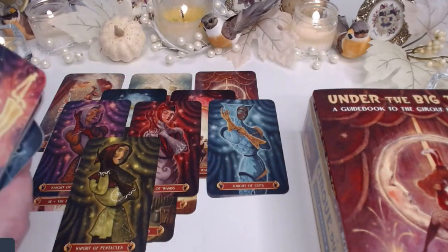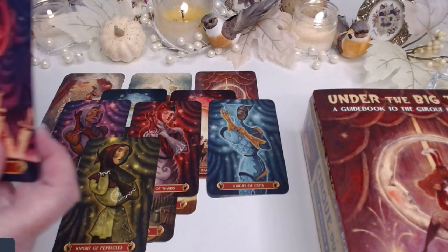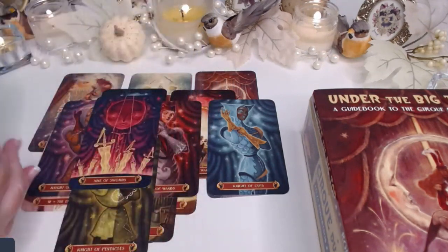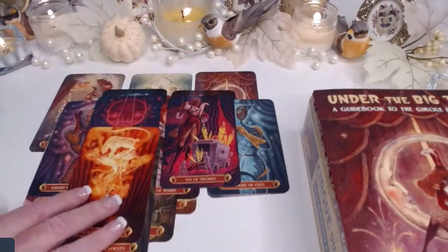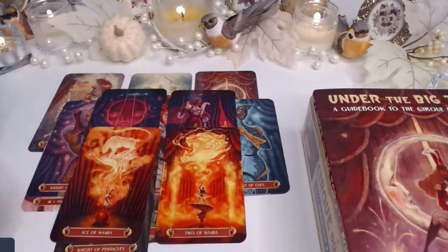All right, let's see if we can get just some of the basic cards. All right, so Nine of Swords, Ten of Swords. Look at that Ace of Wands. That's gorgeous. I love that. Beautiful. Look at the fire in that. The Two of Wands. That's really sharp. So these are really pretty. This is really a fun deck. I'm going to really enjoy this.